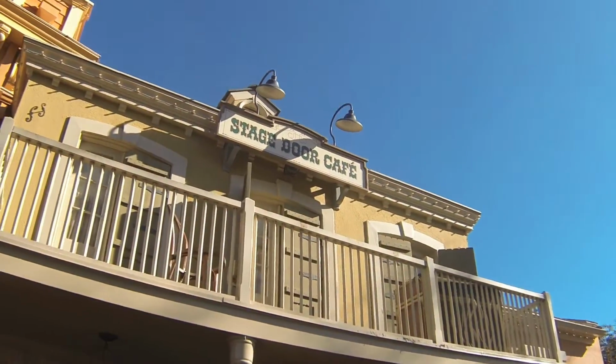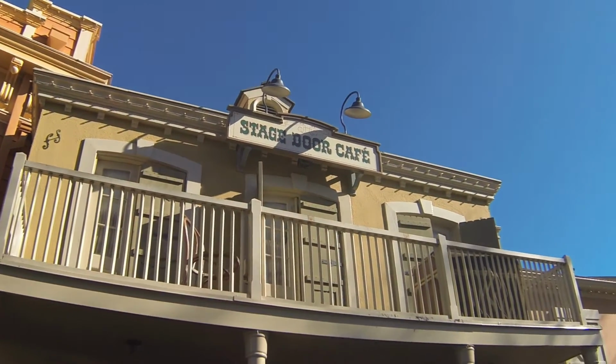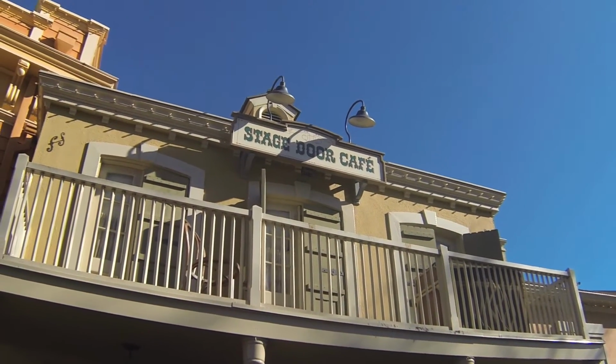Now I actually was here previously, but the episode got deleted because my SD card broke. In fact, I was recording an episode when I got my special Disneyland Stein. You can see that video by clicking the annotation that just popped up on the screen. But I'm going to retry this and give it another shot and hopefully the SD card doesn't break.